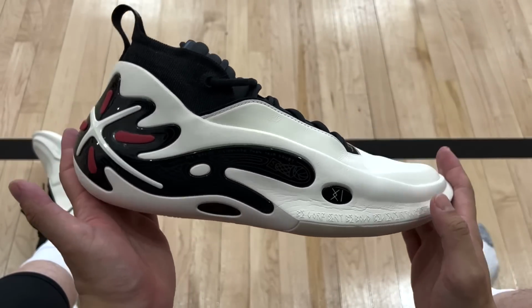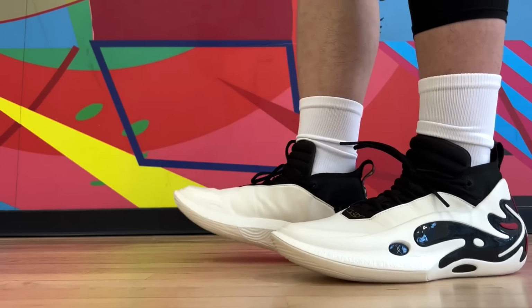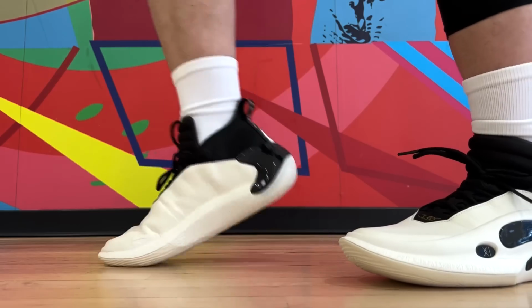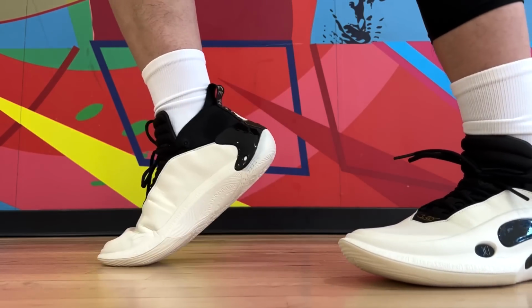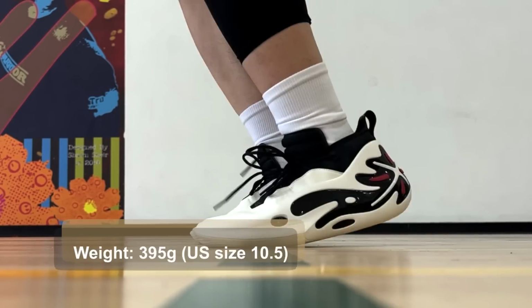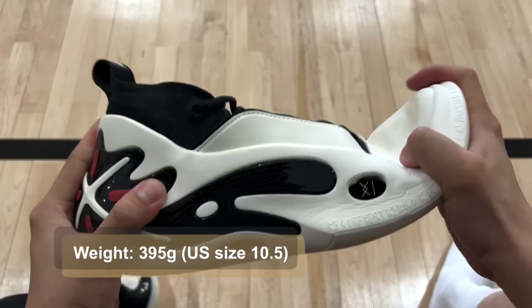Yep. Now, I was wrong once again. Judging from the images, I was skeptical about the weight. I don't know if you remember, but I thought it was gonna be a chunky and heavy shoe. These are actually very light. Size 10.5 comes in at 395 grams, just below the 400 gram mark.